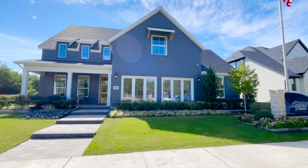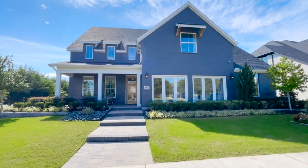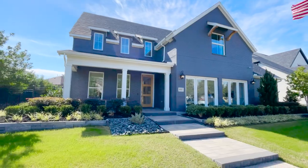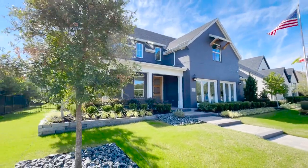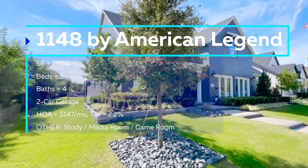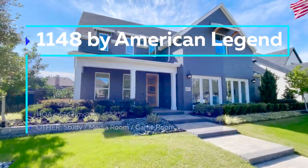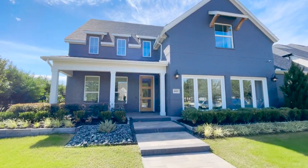The model we're going to show you today is the 1148 by American Legend Homes, which is going to be featured on a 50-foot lot. American Legend will also have 61-foot lots and 76-foot lots in Windsong Ranch. But this model is going to feature around 2,900 square feet, 5 beds, 4 baths with a 2-car garage. It will also feature a study, a media room, and a game room as well. And I can't wait for you to see the backyard on this one. Make sure you stay tuned for that.